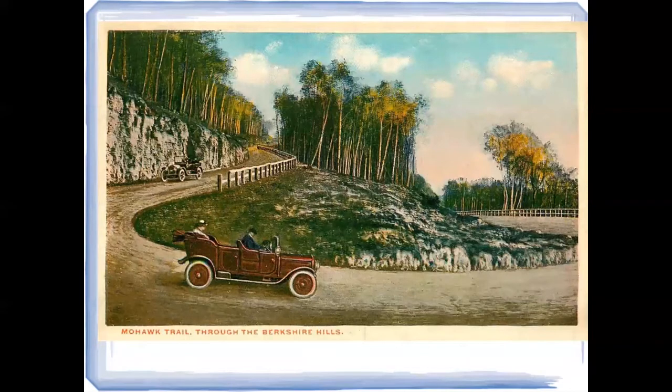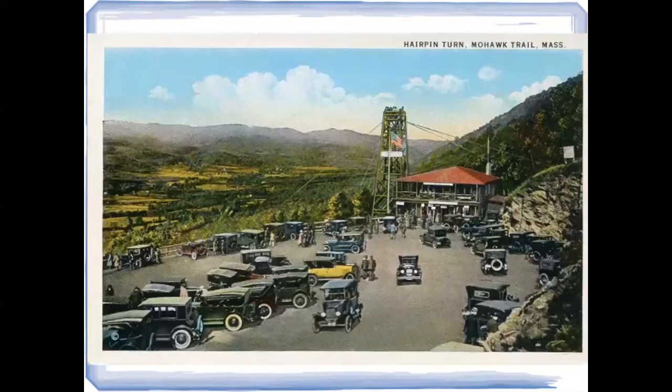And then we're looking up and going around the Hairpin Turn. The Wigwam Gift Center is at the top of that curvy hill. So it was a very popular trail when it opened. As many as 350 cars an hour were going over that new road.